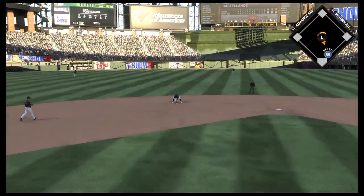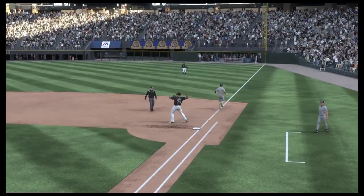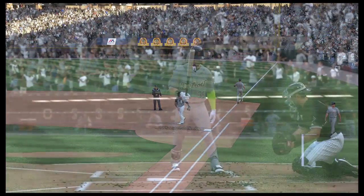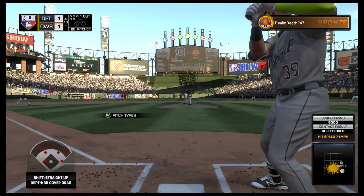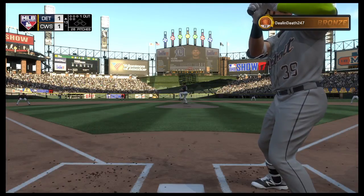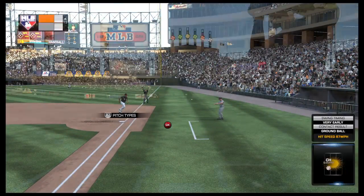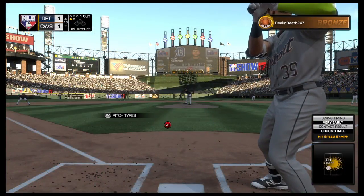Hit on the ground out to short. No problem here, 1 away. Standing in, Kevin Kiermaier, 0 for 4 with a strikeout thus far. From the stretch, swinging, a ball hit on the ground, but a foul ball here, 0-1.